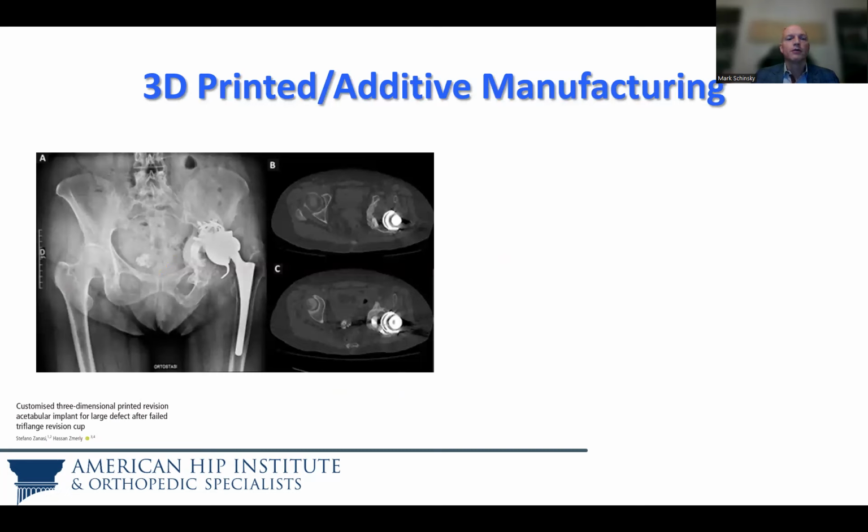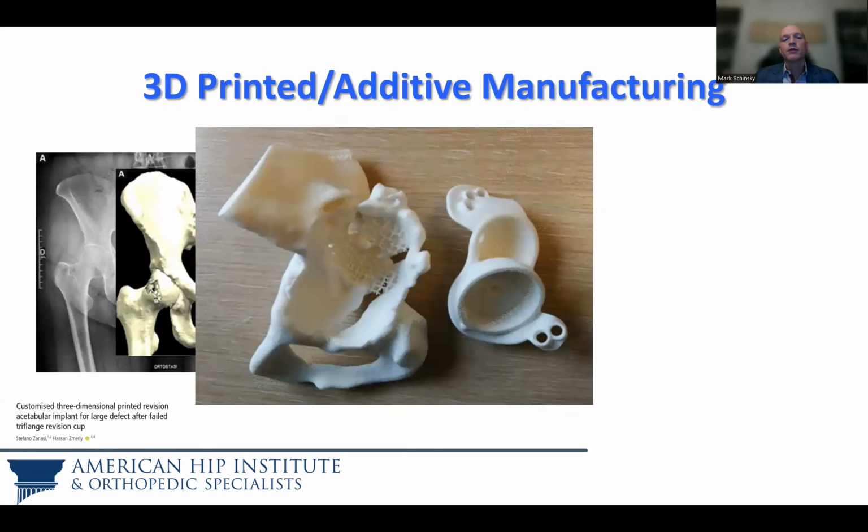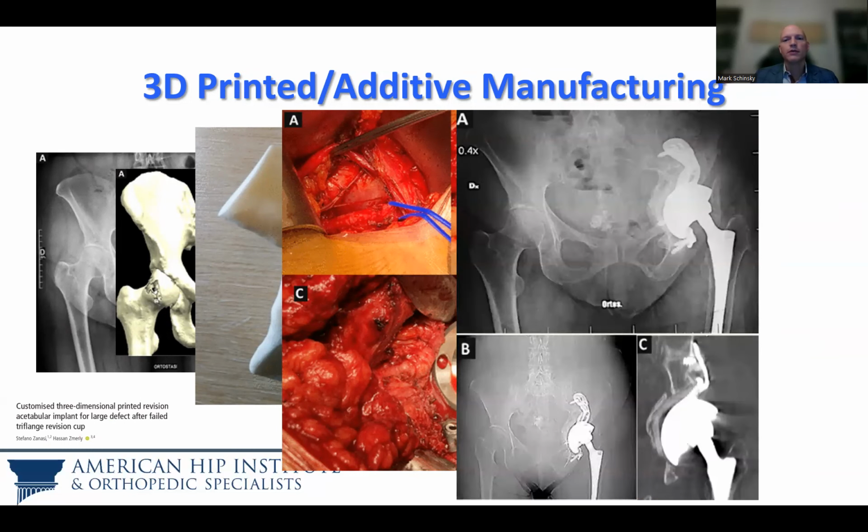Another example of 3D printing: here you can see a large acetabular defect with loosening of the acetabular shell on this X-ray and CT scan on the left. The patient is then modeled and the defects are all mapped, and new implants are created digitally. They're then created in plastic to ensure appropriate position and function and what the surgeon desires. And finally, they're additive manufactured and 3D printed and then implanted into the patient, and you can see a successful outcome here.